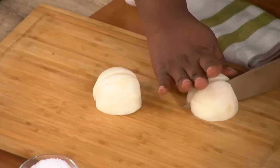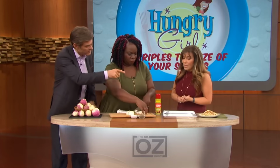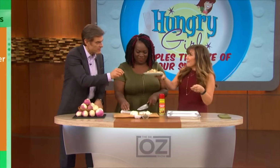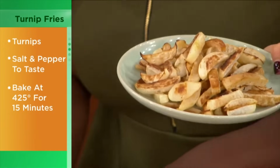They have about 50 calories each. You get a huge serving for 100 calories. You just bake them at 425 for 10, 15 minutes. And what do you put on them? You put ketchup on them. I don't think I have any dipping sauce here. But they taste like fries.